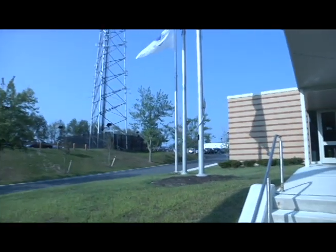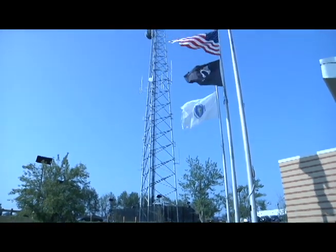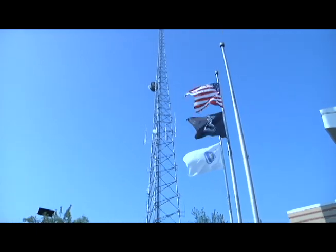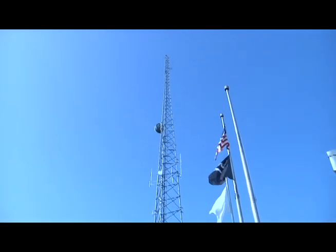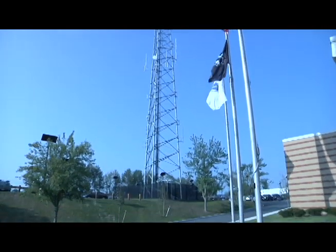While we're outside, I wanted to show our 250-foot tower that we have for radio communications. As you'll notice, there's several microwave radios on the tower, and this enables us to get radio redundancy at our backup center and other sites throughout the state. So let's go into the center.